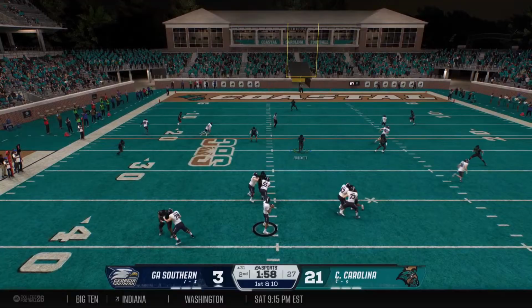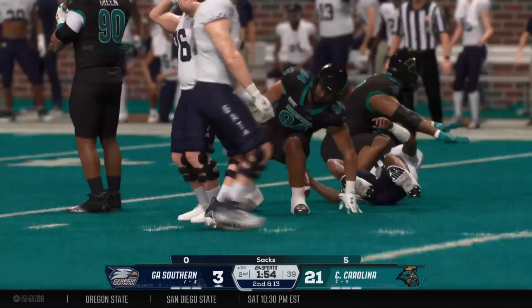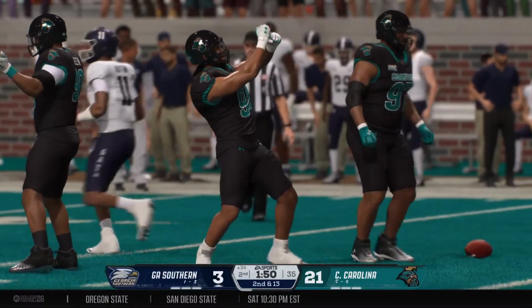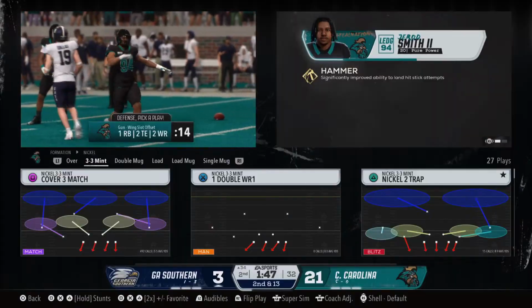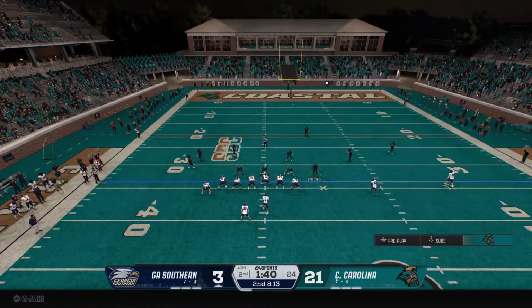Wants to throw on first down. Pressure coming. Time running out, and he goes down at the 34. Boy, this defense is ridiculous. On point. They know how to rush the passers. Multiple guys getting it done. 5 sacks, and we are still in the first half.